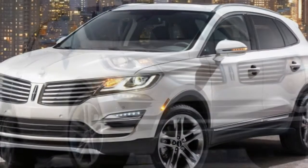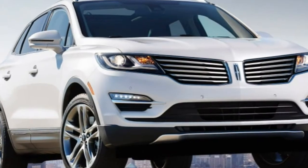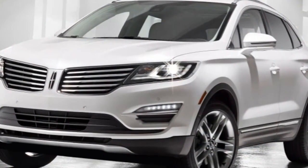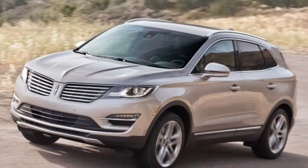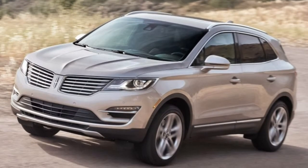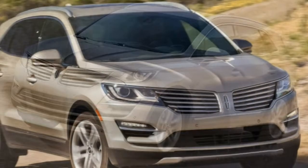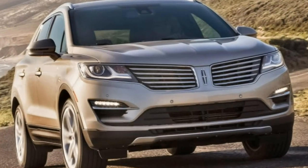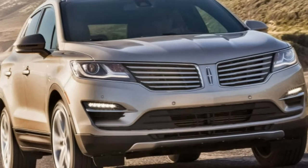During performance testing, an MKC with a 2.0-liter engine, front-wheel drive and 18-inch tires came to a stop from 60 miles per hour in 128 feet, several feet longer than average for the segment. An MKC with a 2.3-liter engine, all-wheel drive and 20-inch tires came to a stop in a much more respectable 121 feet.